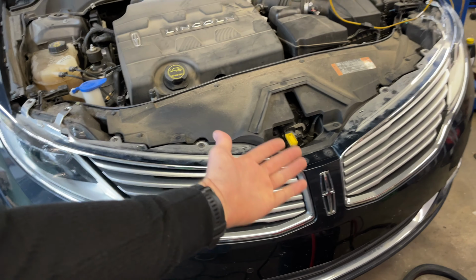Seems like these cars are just getting longer and longer, especially Fords, and I mean Lincolns, it's still Ford. They just seem to take a really long time to go to sleep. So I'm going to get with the customer about this module, see if they want to go ahead and replace that. I'm sure they do, and if so, we'll continue on with this video.